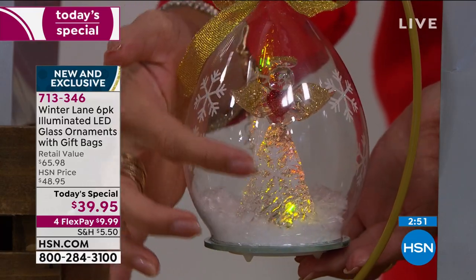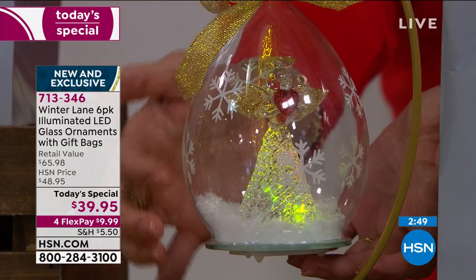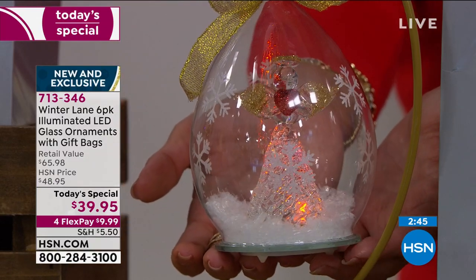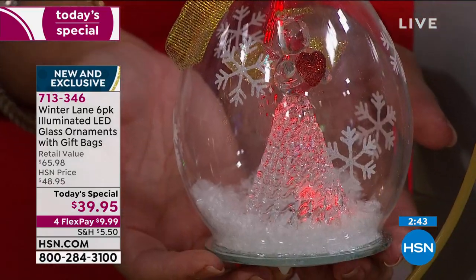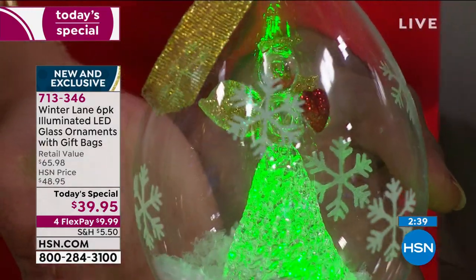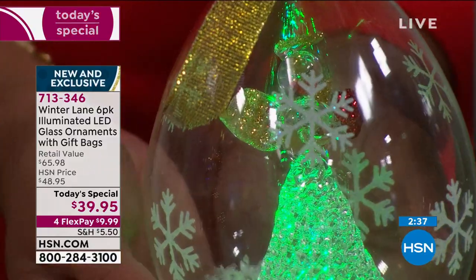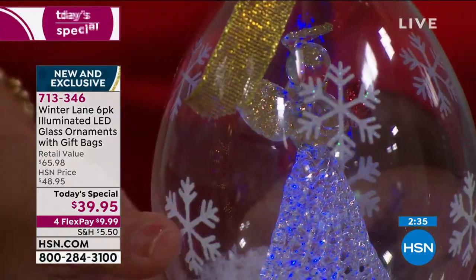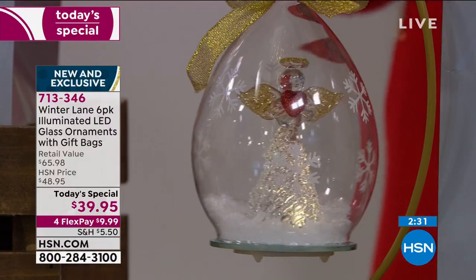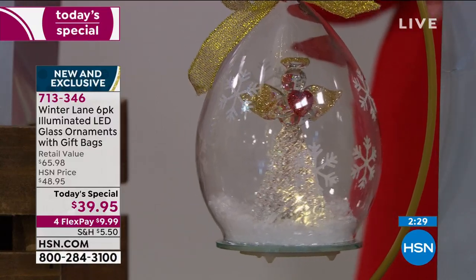I love these sparkly, glittering snowflakes on the outside, the snow on the inside. This angel is amazing. Look at her up close. She's holding a red sparkly heart. She's got her gold glitter wings, her gold halo. I've got it on multicolor right now, but again, there's just a little switch on the bottom that you can switch over, and now you've got the warm light. It has a timer included.